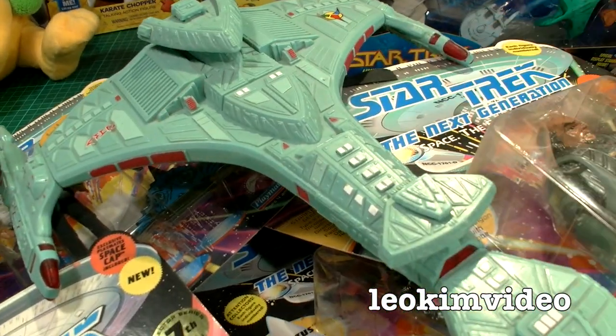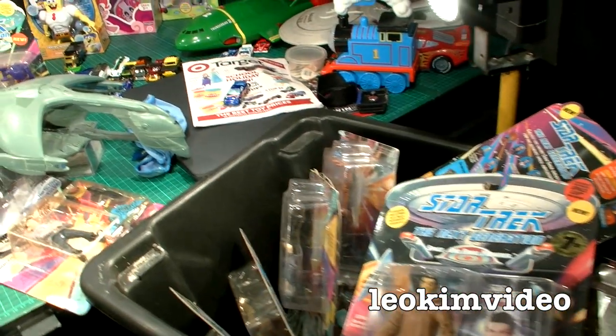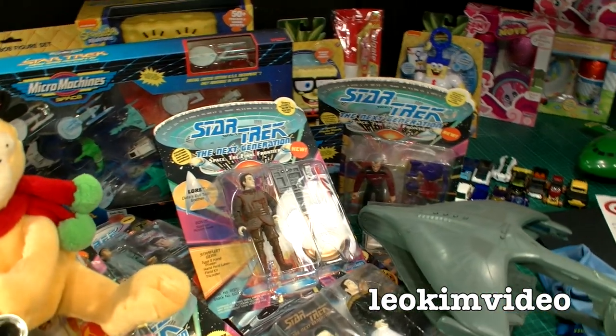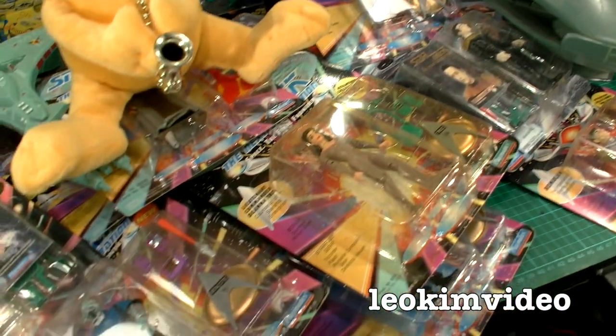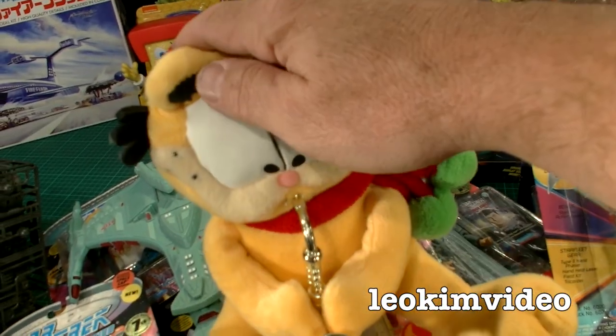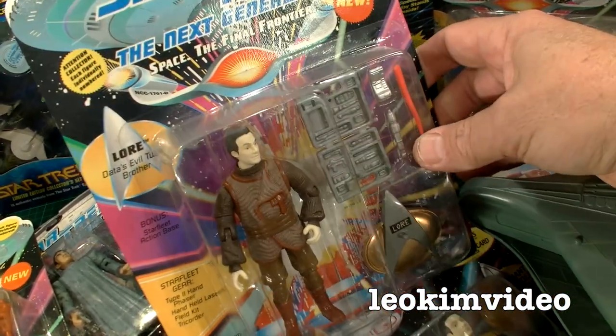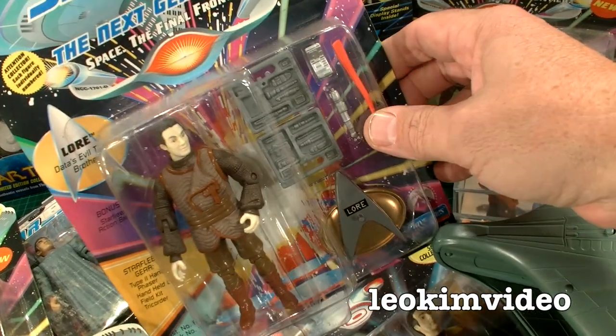Very, very nice. Well, ladies and gentlemen, sadly, this is what happens when you're a collector and you don't know when to stop. Don't get focused, and do all the things that I told you not to do. It can be anything from Christmas Garfields to Star Trek Next Generation, and there's Lore there. That's the evil twin of Data.